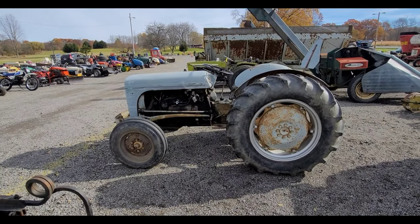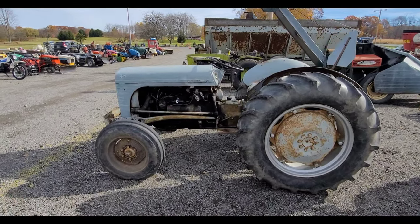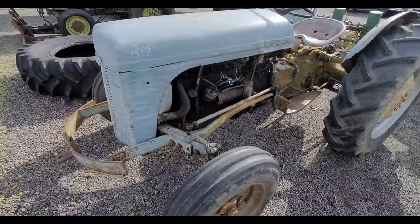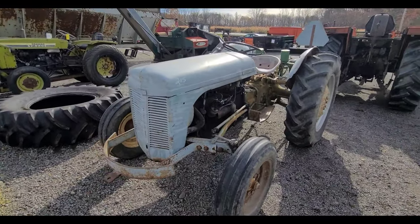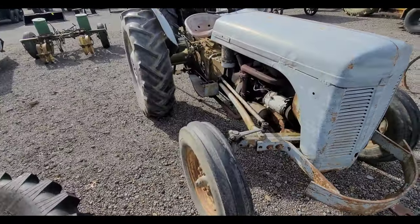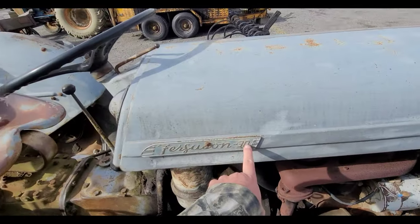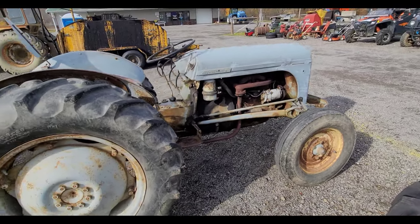Oh, here we go. Another Ferguson. I don't remember what Chad said. If this is a 20, you guys will know. What is it? Looks like new coil on there. I'm betting this is a running machine here. You know, if you want a Ferguson that runs, this is probably your chance. And it's going to be your last chance of the year if you want to buy one down at WTC in Segertown. That's where, oh, it's a 30. Okay, there you go. Thanks, emblem. Assuming that's the right emblem.